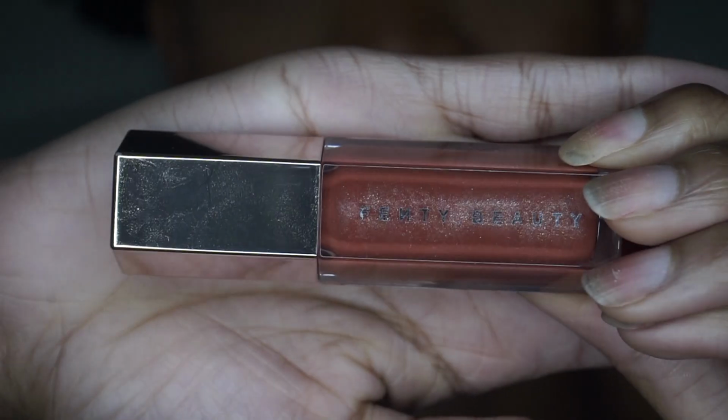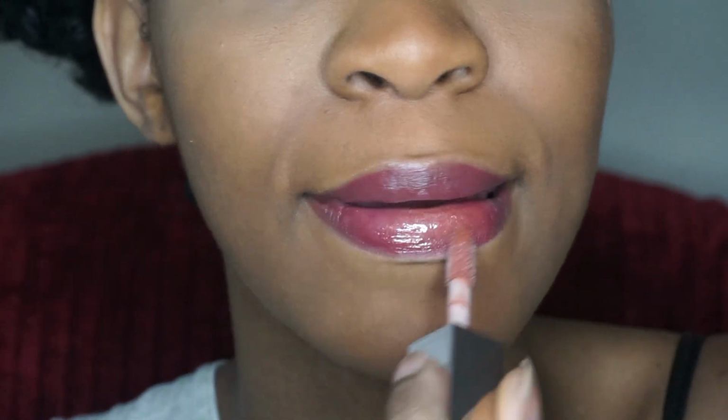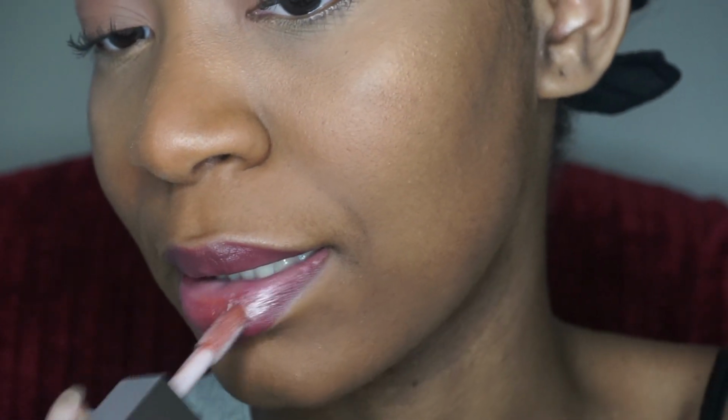Now we're gonna go in with the Fenty Beauty Gloss Bomb and Fenty Glow. And this smells so good. It smells so good. Ooh! I didn't even put a lot. Do you see that shine? A little pinky. Ooh, purple. Ooh. Amazing.